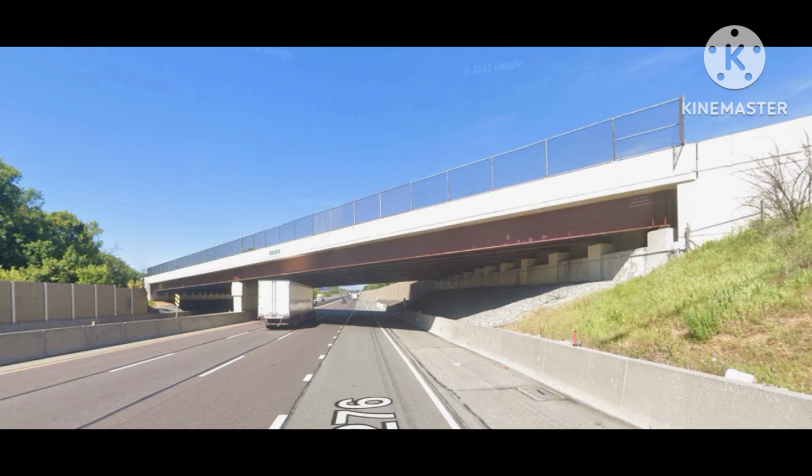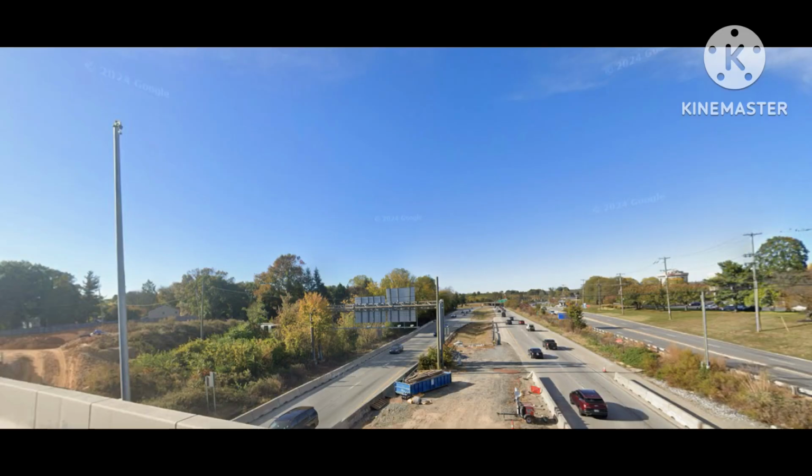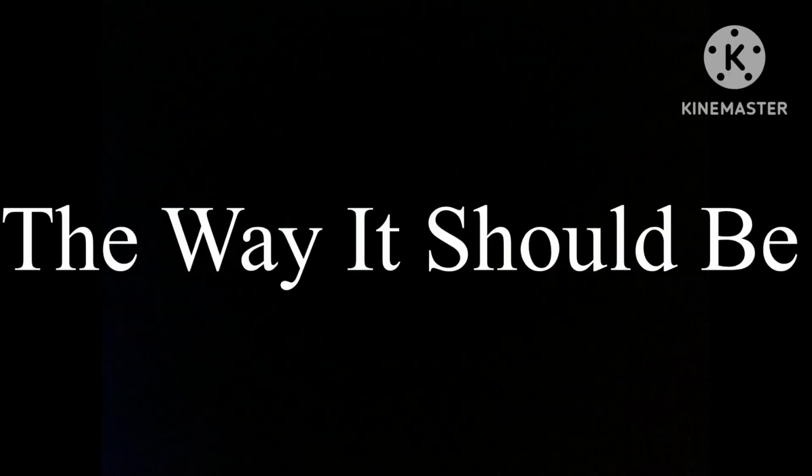And we go under US 202. And again, I promise I will get to that road. It goes from Wilmington, Delaware to Bangor, Maine. And we see here's that exact junction at the end where we get 76 West Harrisburg and 76 East Philadelphia Valley Forge. Here's a look at US 422, which I will get to this month in a couple of weeks. And I'll talk more about that construction soon.